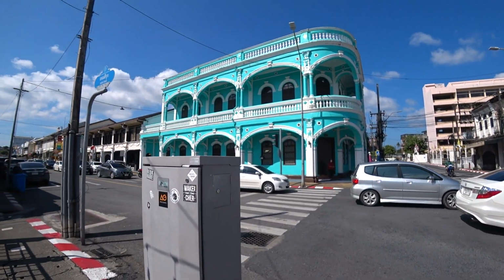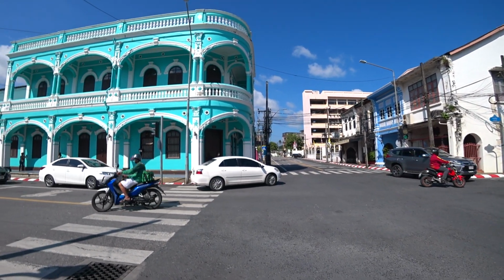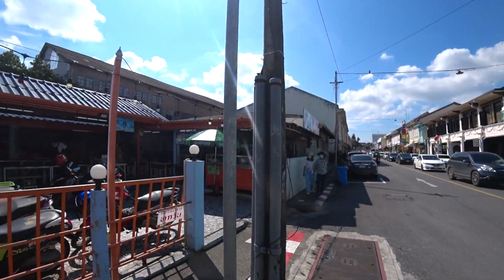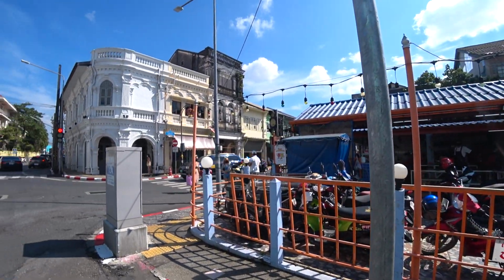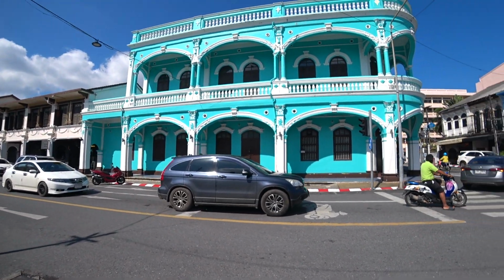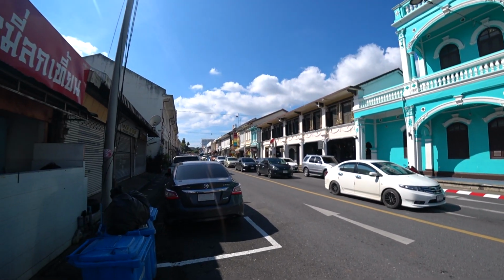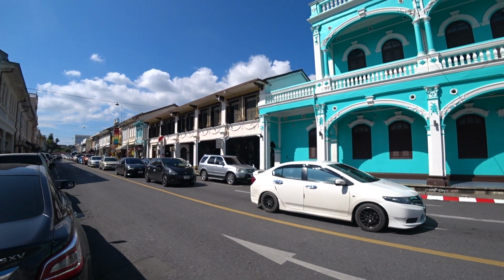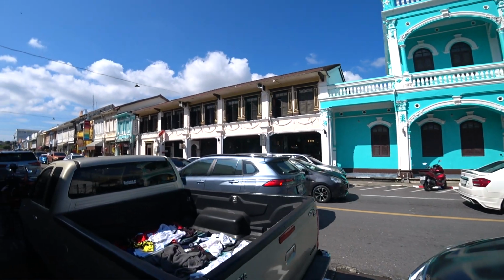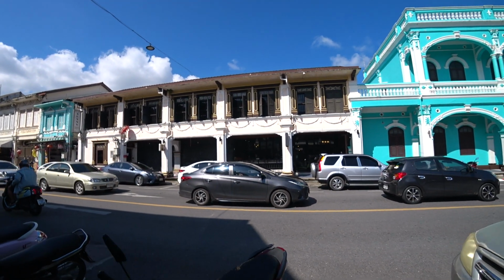Really beautiful. Look at this building. It's green, blue, kind of color. I've never seen this kind of colors here in Thailand before. So this is going to be the restaurant that I'm eating at, but I just want to check the street a little bit. It's also packed with cafes and all this.